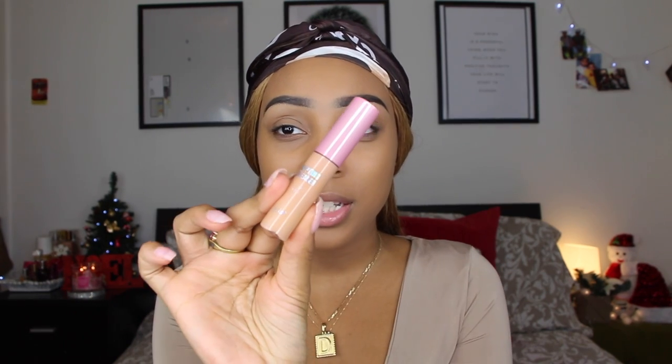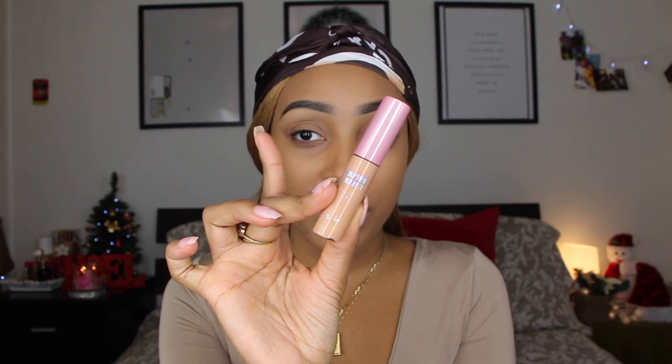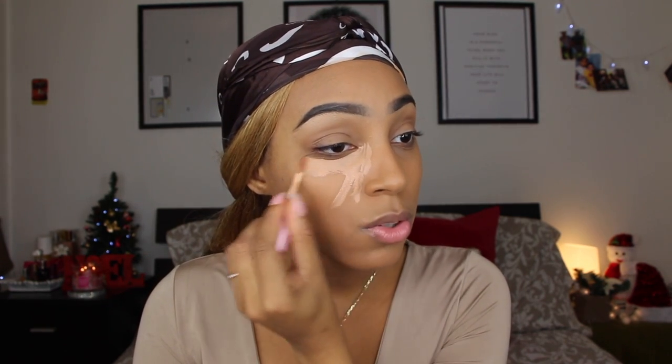I really like this sponge. For concealer, I'm going to be going into the Rude Cosmetics Sculpting Concealer in the color Sand. I tried this concealer not too long ago in a full face of Rude Cosmetics and I really like it. The color is a little pink, so we're going to be topping it off with another concealer, but this is really nice to cover your dark circles, which you guys know I am prone to having. I have a lot of dark circles.